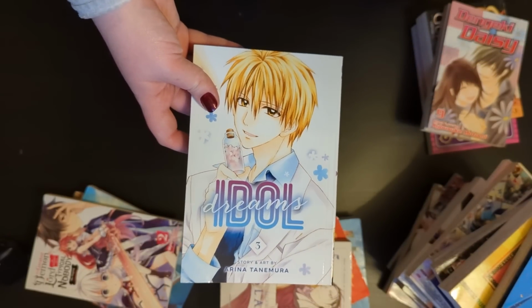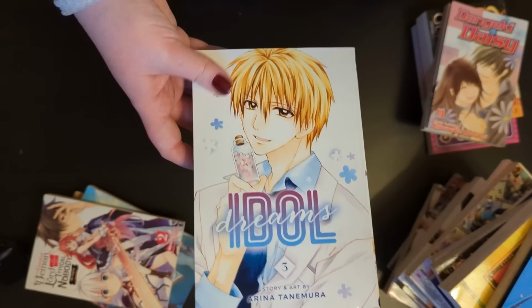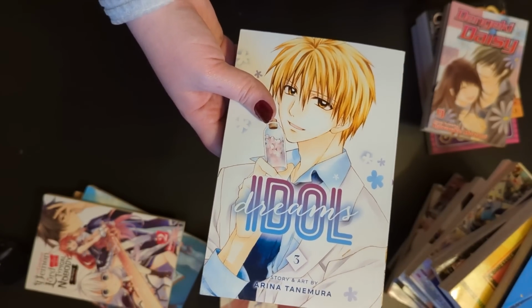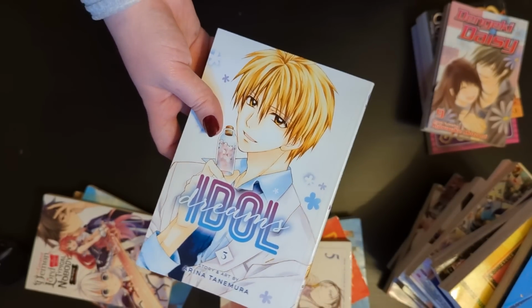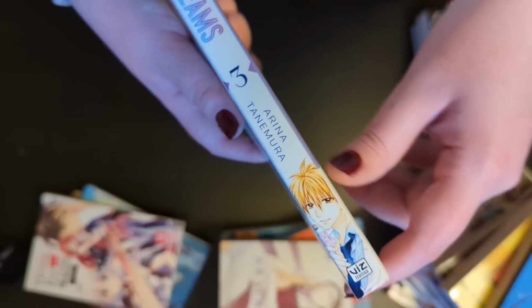Next, Idol Dreams Volume 3. I have had Volumes 1 and 2 for ages and I've still not read them, but I think I got those secondhand as well. I can't remember who this is by. Oh, it's Arina Tanemura. I was like, the author is familiar. Oh right, I remember who it is now. I don't think this releases all too often. I think there's only like 5 or 6 out at the moment, so it shouldn't take me too long to catch up and be able to read it. Not bad quality once again.